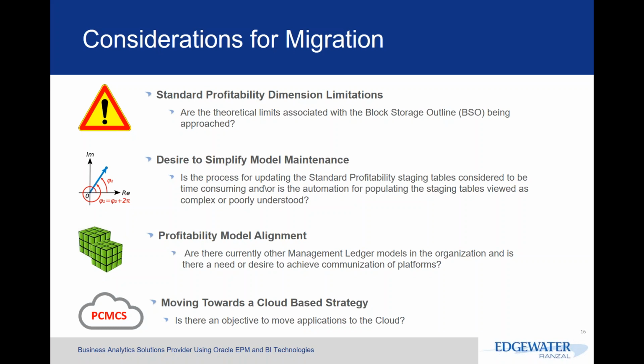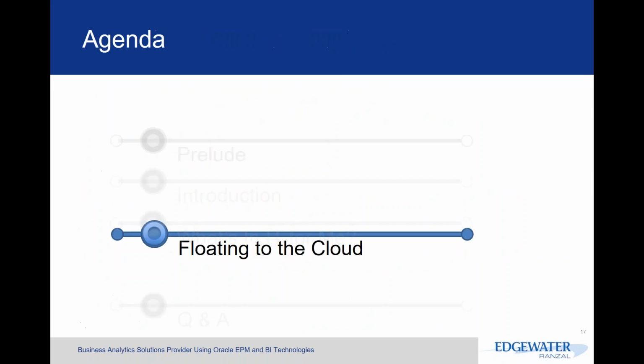And finally, the one that we hope is going to take the most hold, is that companies start moving towards a cloud-based strategy. We know that a huge amount of clients are trying very hard to reduce their IT costs, and part of that is obviously moving to the cloud and taking advantage of cloud-based products such as PCMCS. And as I mentioned a little earlier, if you need to move to PCMCS, one of the first tasks that we're going to do is convert your standard profitability into Management Ledger.